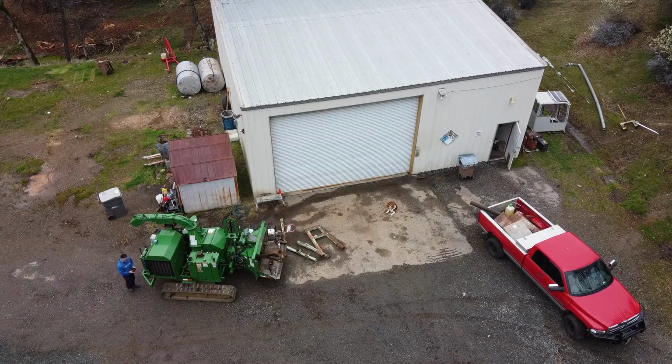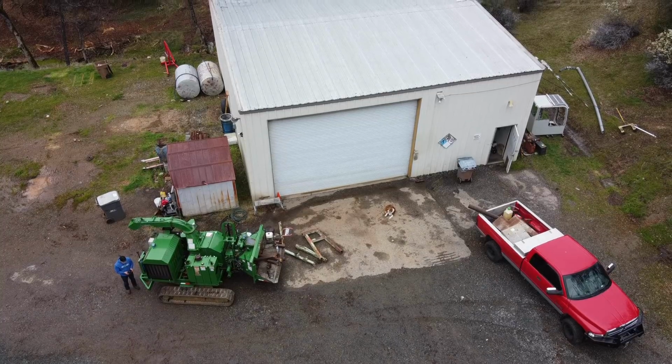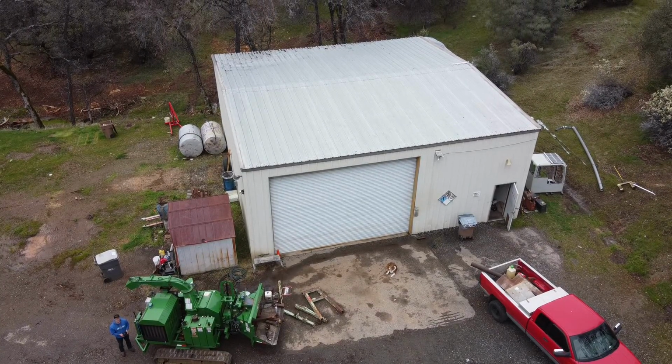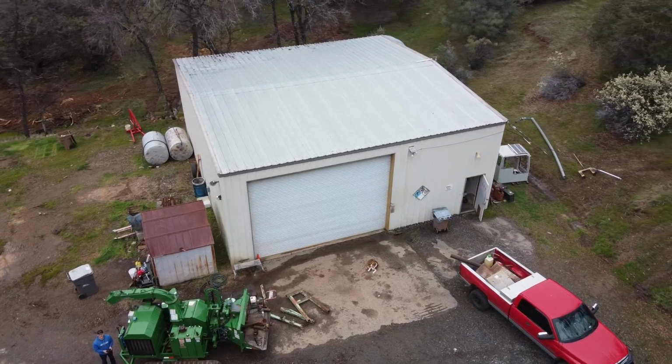Alright guys, let's see what we got here. So this is the shop, nice bird's eye view of it, 40 by 40. Got the chipper truck, you see me standing down there, my red Dodge. Let's get her backed up and see what we're working with here.